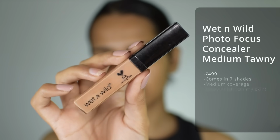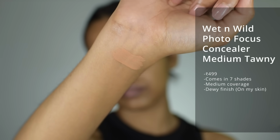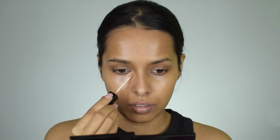Next, I have the Wet n Wild Photo Focus Concealer in Medium Tawny. This retails for ₹499 on Nykaa and it has got 7 shades. Now this is a medium coverage concealer which is buildable. Obviously, the finish is dewy. This is the most natural looking concealer that I have. It's very blendable. It has a very hydrating formula and it's also very lightweight.